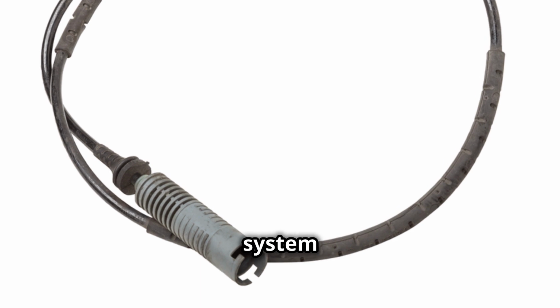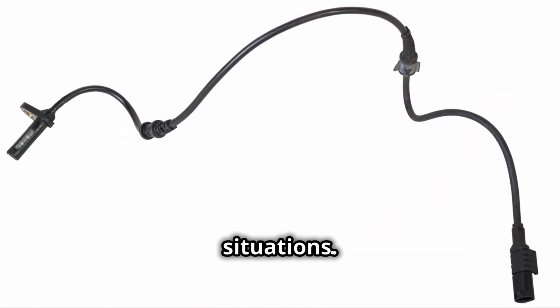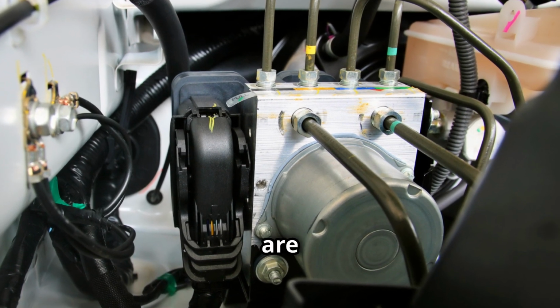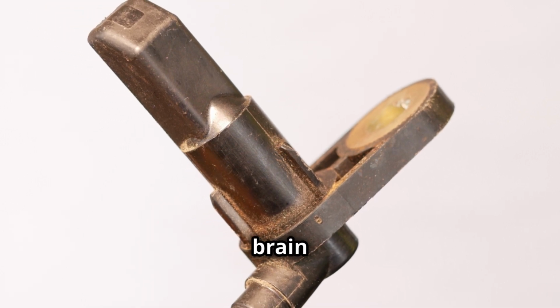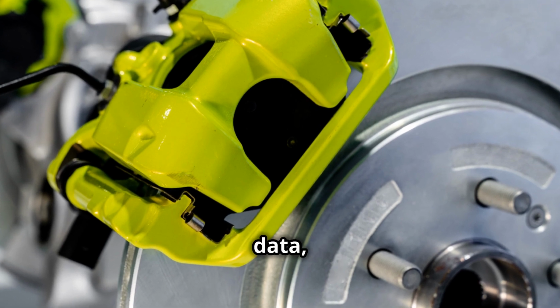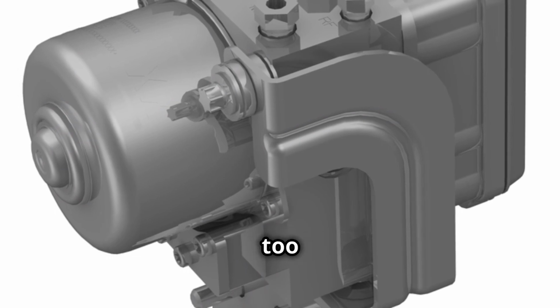The ABS system relies on a network of sensors to monitor wheel speed and detect potential lockup situations. These sensors, typically magnetic speed sensors, are positioned at each wheel and send data to the ABS control unit, the brain of the system. The control unit continuously analyzes this data, comparing the rotational speed of each wheel to determine if any are slowing down too rapidly.